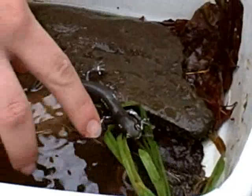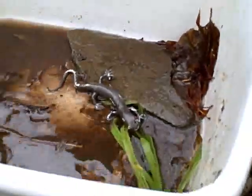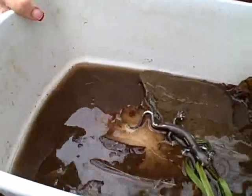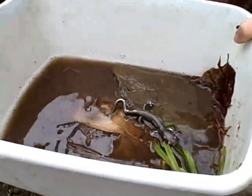We have a plant so it can swim around the roots because it likes to be on the banks and around places where it can hide. And there's plenty of space. There's not a lot in here. And it's got lots of oxygen from the plant and the lack of other salamanders in the bucket.